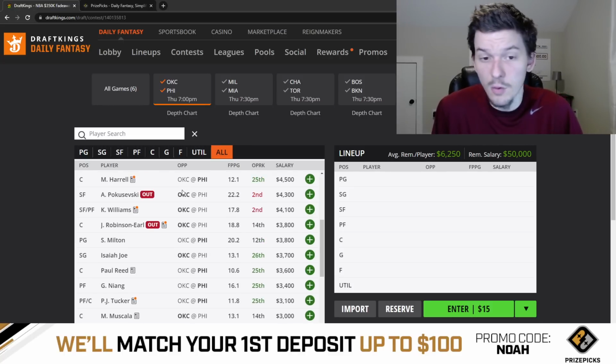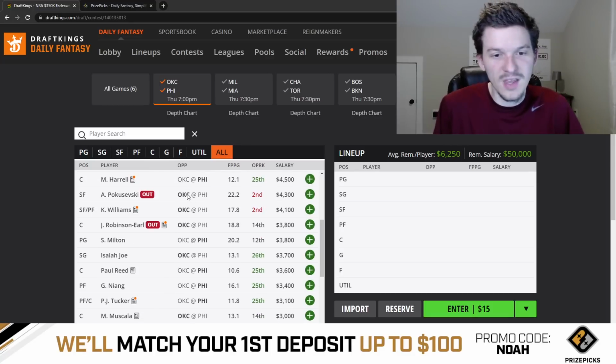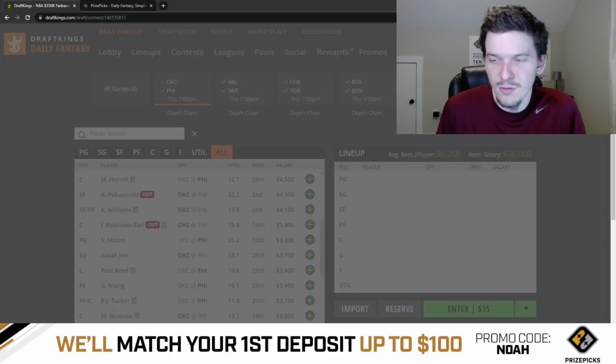Like, I don't know who they're going to put out there against Embiid. Whoever Embiid gets matched up against, it's going to be a mismatch, which is another reason that I just really like Embiid today. But if they start Kendrick Williams at center, maybe you could go there. I know Kendrick Williams has had some decent games lately, and he's been a decent per-minute producer, but I have a feeling they might change up the starting lineup.